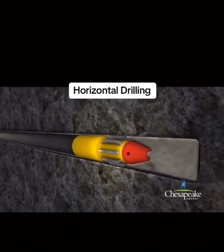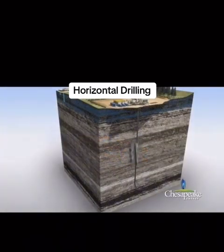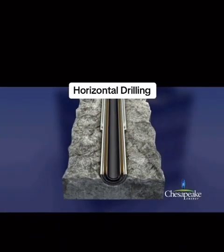After each layer of casing is installed, the well is pressure tested to ensure its integrity for continued drilling. A cross-section of the well below surface reveals several protective layers: cement, conductor casing, cement, surface casing, drilling mud, production casing, and then production tubing, through which the produced gas and water will flow. 7 layers of protection.